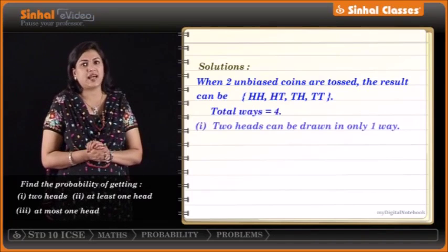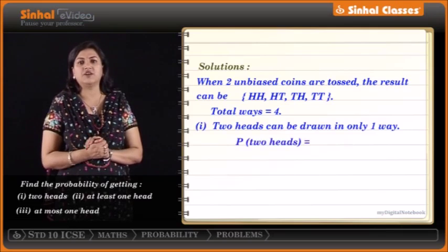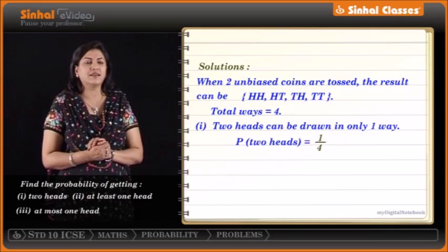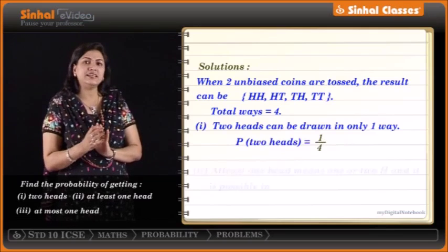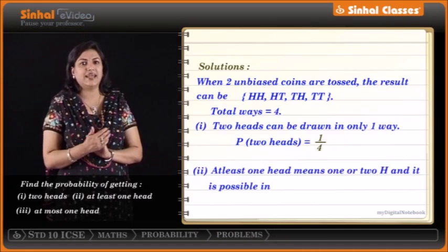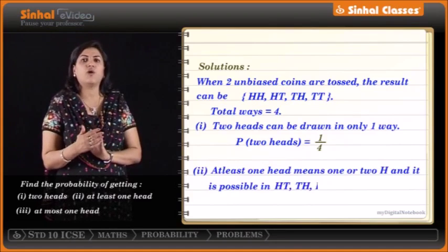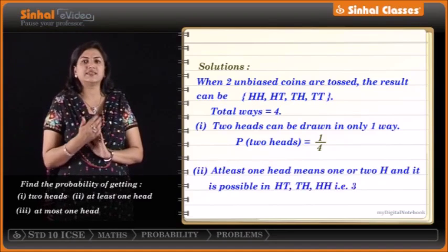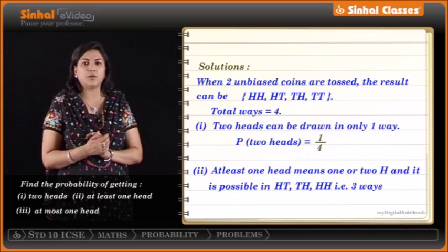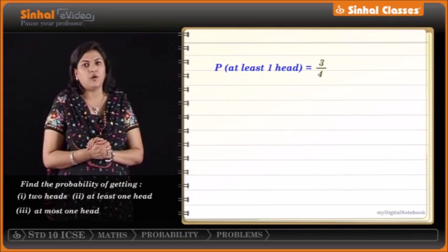Now 2 heads can be drawn only in one way. So the probability of getting 2 heads is 1 upon 4. Now at least 1 head. How many ways can we select this? It can be selected as HT, TH or HH. That is, there are 3 ways. So the probability of getting at least one head would be 3 upon 4.